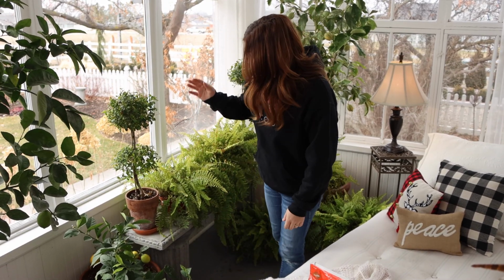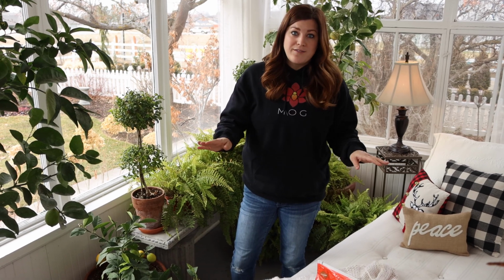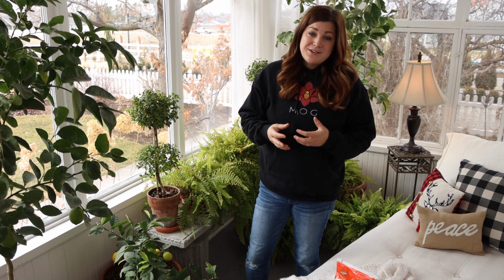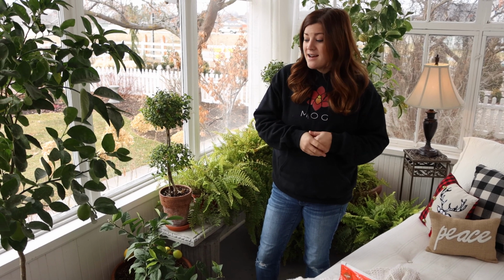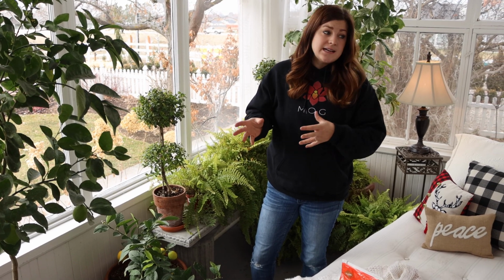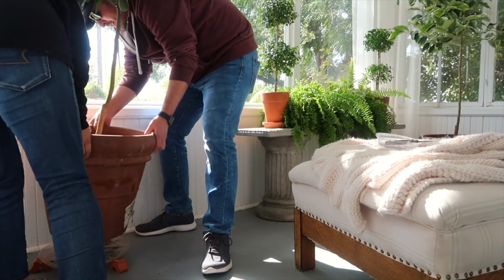Citrus plants, ferns, eugenias, they're all native somewhere. They want to be growing outside with the conditions that they like, and here we are putting them in pots and making them do something that they don't normally want to do. So it can be a little bit stressful, especially when you move them inside. When they're outside for the summer, they do really, really well. So if that's something you can plan on doing, keeping them outside when it's nice and then bringing them in, that's the best thing to do.